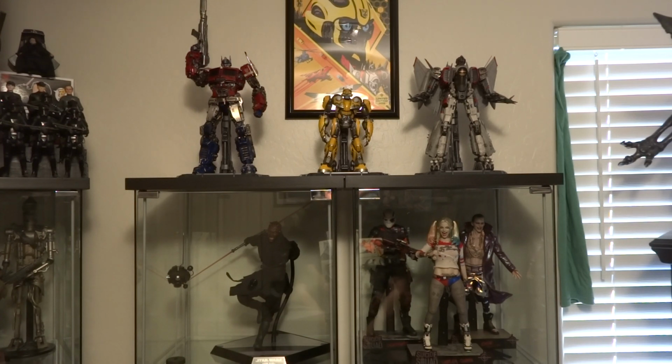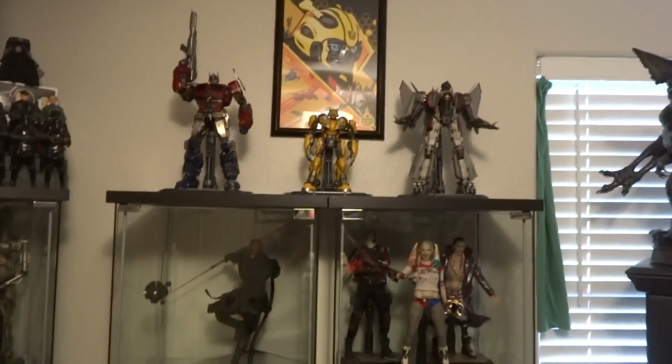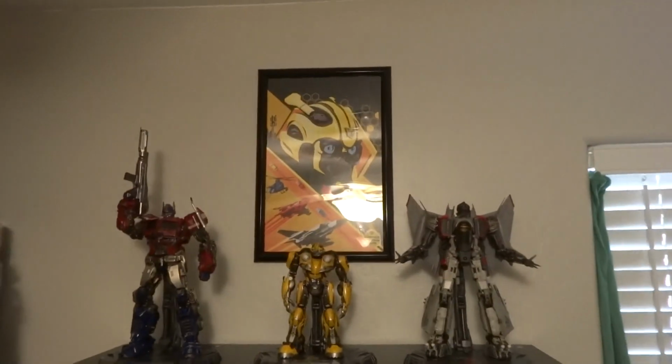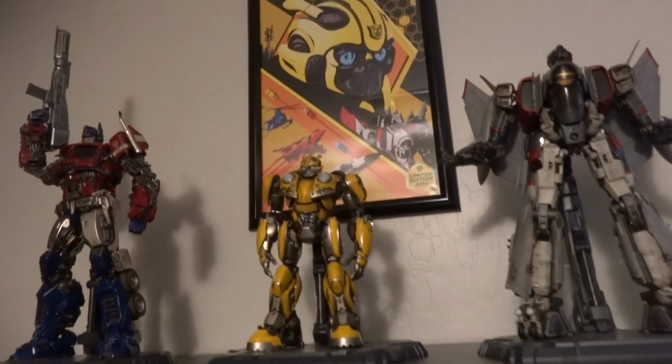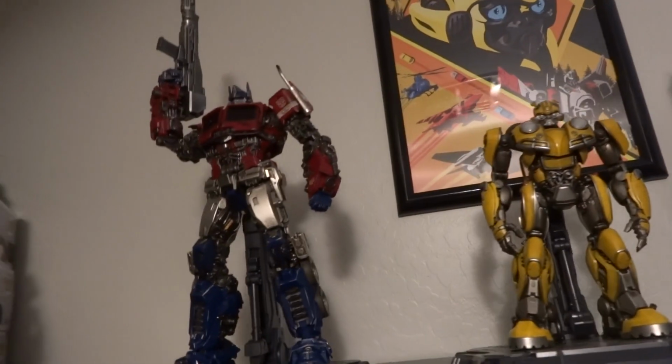But at the top, as you can see, here's my 3A deluxe scale Bumblebee collection with Optimus, Bumblebee and Blitzwing. They look great. Really loving that spot. I'll just take it off handheld for a moment here just so you can really see. Very cool. I think that these look great. And then I've got the poster behind them, which is awesome.